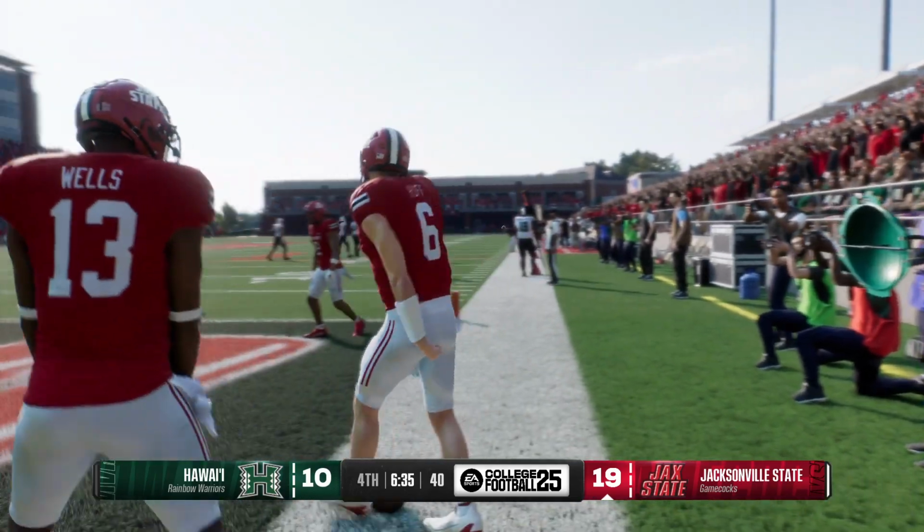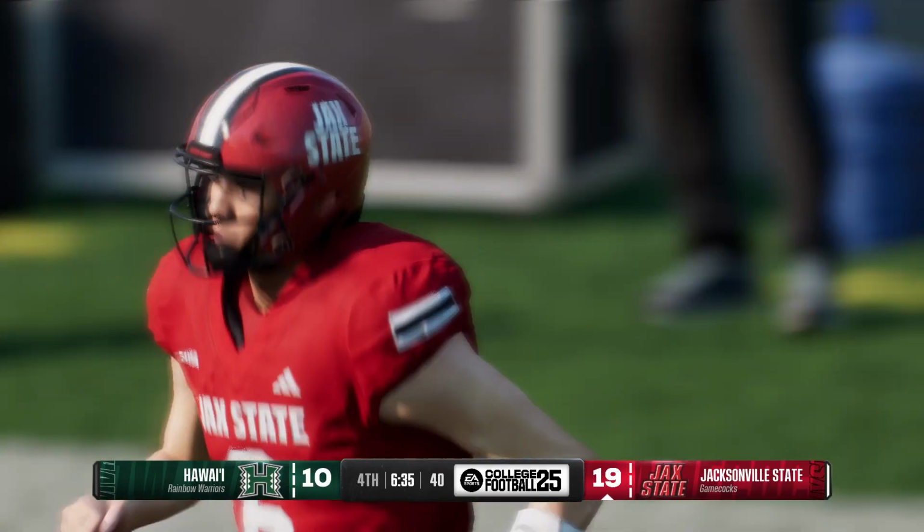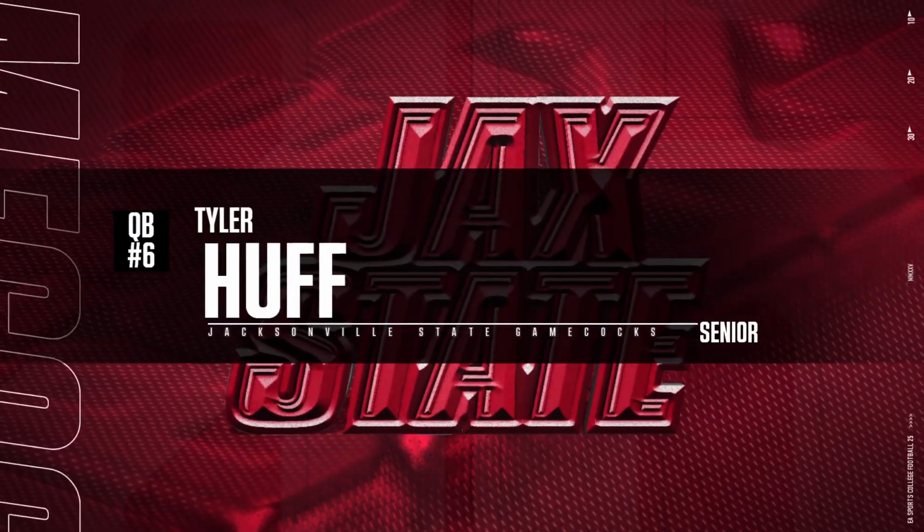And they got everything working. How great is this? You extend your lead, now you get your defense back on the field. Great job taking advantage of the situation and building on that lead.